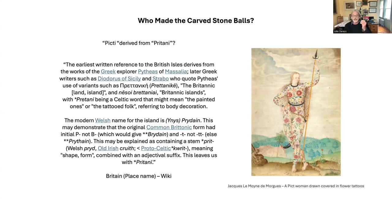Now, the tribes up there took on the name Pictland and Picti. The Romans referred to these people as the Picti, painted warriors, long after, or shortly after, they'd left. So they were painted, and here's an example of a Pictish woman covered in flower tattoos. I'm not going to show up in a kilt at the games. I'm going to go naked, painted like a crazy Pictish warrior, because I've got some Mackay blood in me, and I think they're from the northern part of the island.